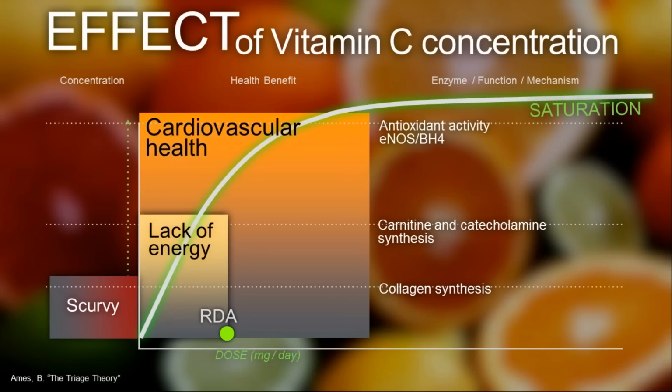Your nutrients are not just designed for collagen synthesis. It's not just designed for cellular replication. Your supplements, if given in the right amount, if taken in an optimal dose, can do more and can provide a lot of health benefits.